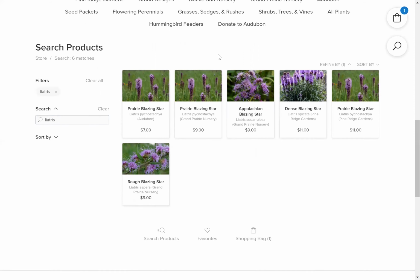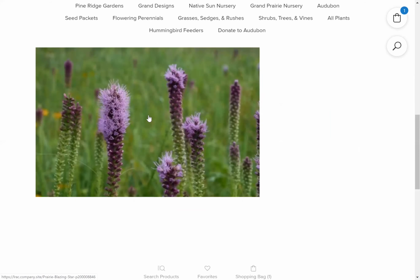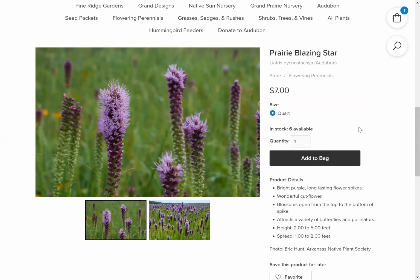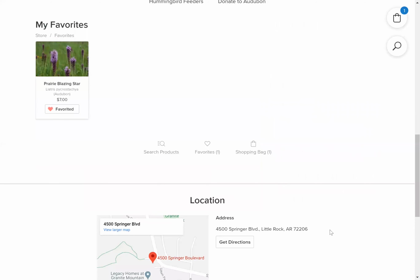To mark a plant as a favorite, for example, if you think you're going to be doing a lot of shopping around, you can go to a plant, and then towards the bottom there's a favorite button. You can mark that as your favorite. Then it'll automatically give you an option to view favorites. That's what that looks like here. And then the favorites are also listed at the very bottom of the page next to your shopping bag icon.